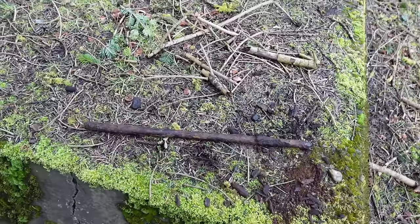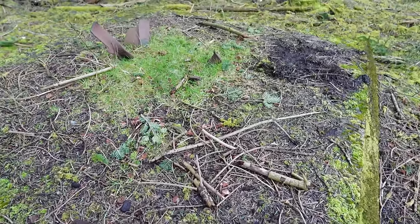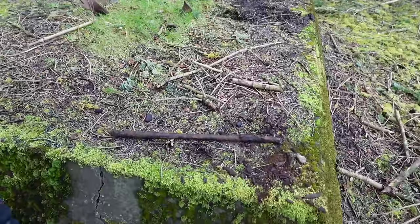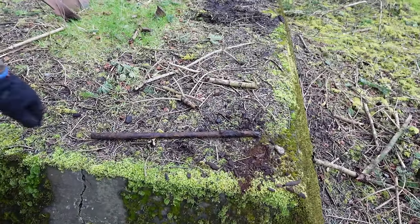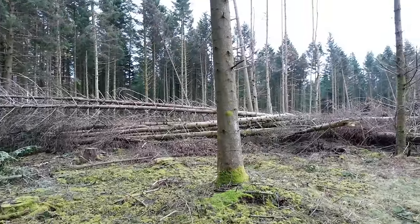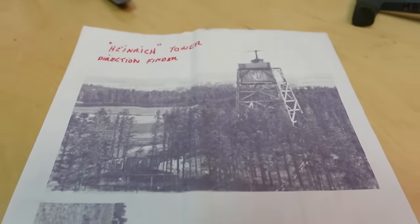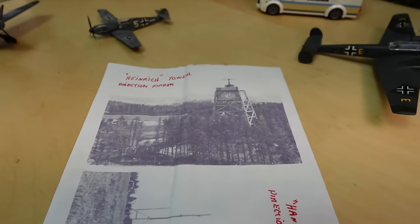Yeah, we did, because we have never been at a Heinrich or a Hans direction finder unit like this. And who would have guessed that it's right smack here in the forest. Yes, boy, oh boy, we did learn a lot and we hope you did as well.